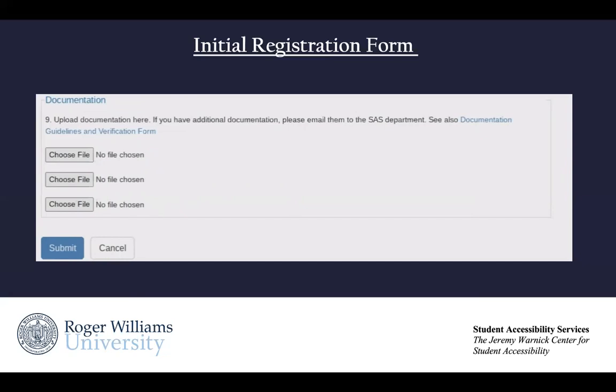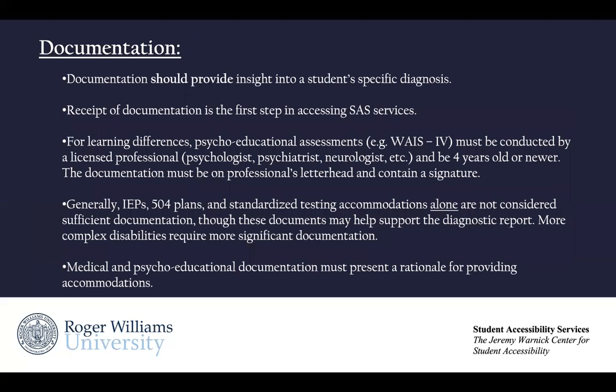And then number 9 here, Catherine is showing us the area where you can upload files of your documentation. And the documentation guidelines will also tell you the kinds of things we're looking for. So generally 504 plans, IEPs, stay home, but we'll take and look for the information that created those forms. And I think we have information on the next slide, so I don't want to preempt the next slide. Yes, we do. All right, so documentation.